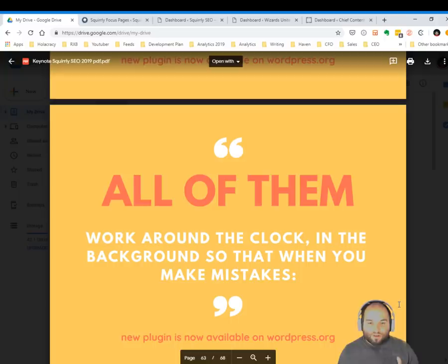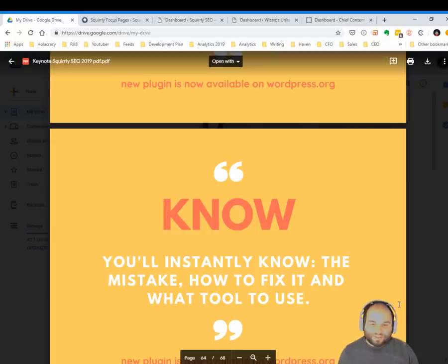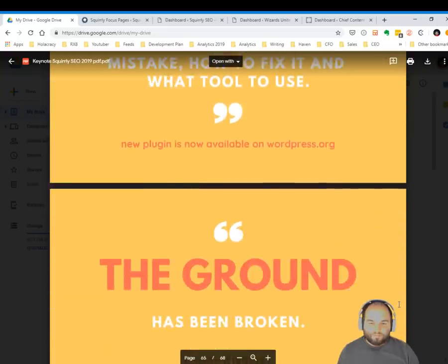Now all of them work around the clock in the background, so that when you make mistakes, you'll instantly know the mistake, how to fix the mistake, because we provide a lot of content directly inside the platform, and what tool from Squirrly SEO you need to use in order to fix it, the tools that are already available for you. And sometimes we tell you how to fix it in Search Console and in WordPress, because sometimes it's a matter of WordPress settings, and we tell you exactly what tool to use to fix the problem.